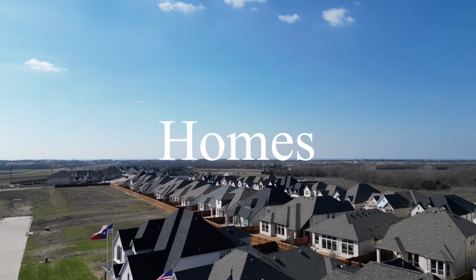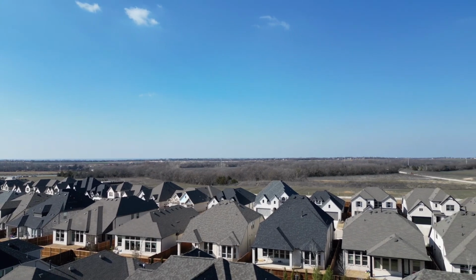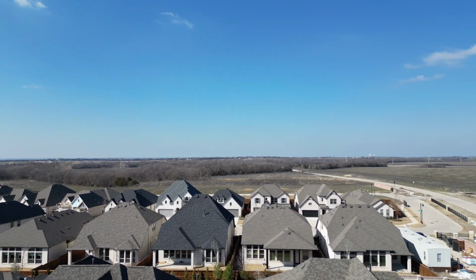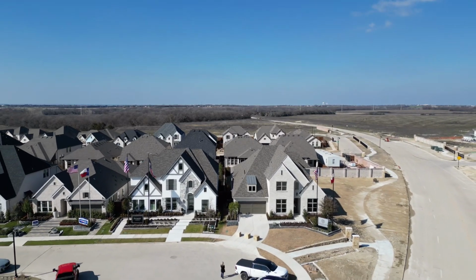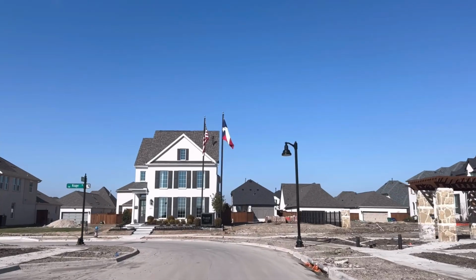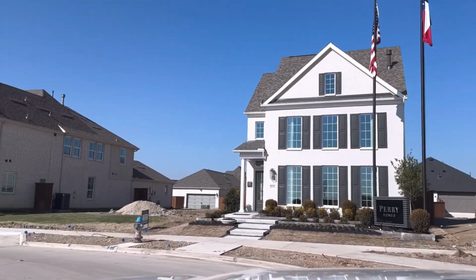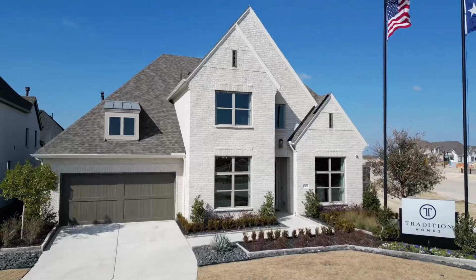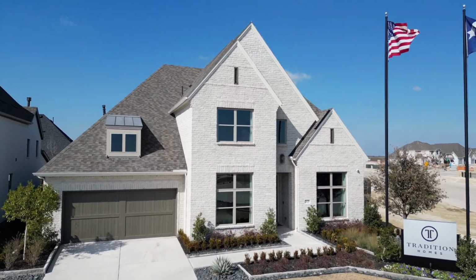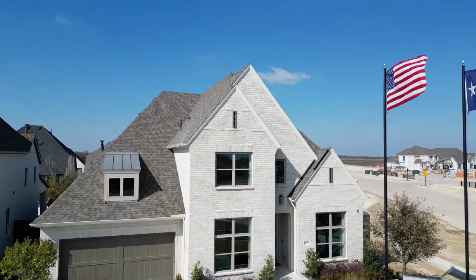The Parks at Wilson Creek features quality builders like David Weekly Homes, Highland Homes, Perry Homes, and Tradition Homes. Homes in this neighborhood range from the mid 400s all the way to 1 million, and they have 40, 50, and 60-foot lots available. Today, we are going to tour the Tradition Homes model right here in the Parks at Wilson Creek. Let's go.